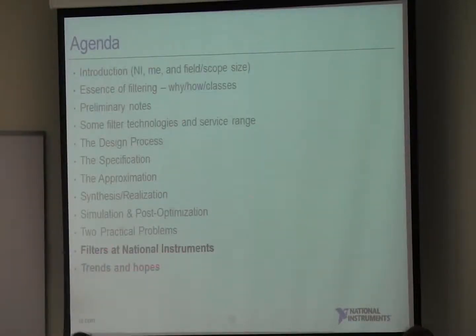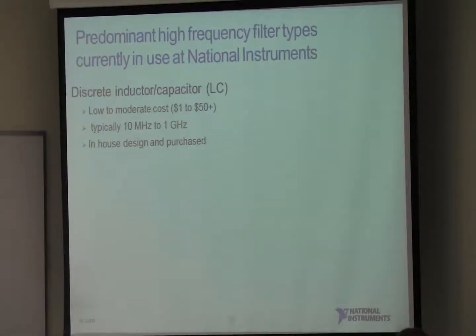Some of the filters we do at National Instruments, just out of interest, we do inductor capacitor filters, 100 years old. This technology is still going strong, and no chance of going away. We do them mostly in this range. The range of LC filters is really actually much wider.